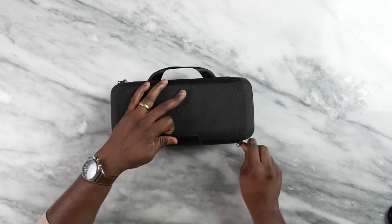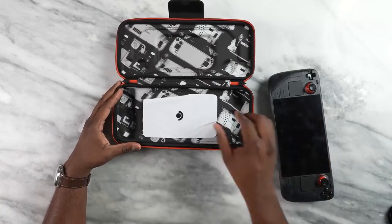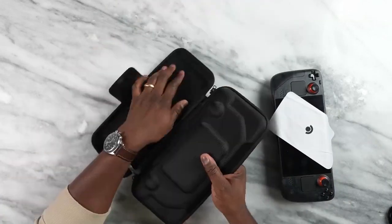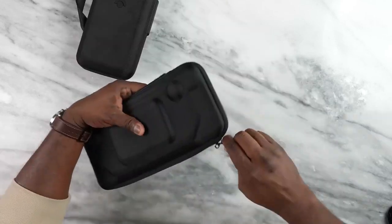Although the Steam Deck OLED Limited Edition has a unique case, and I believe the regular Steam Deck OLED does too, where you can have a smaller, thinner case to travel with that is built into it, where you separate it out, and that's actually pretty cool.